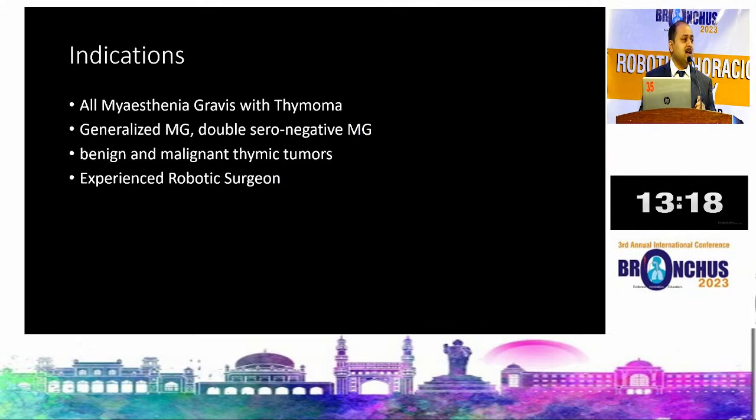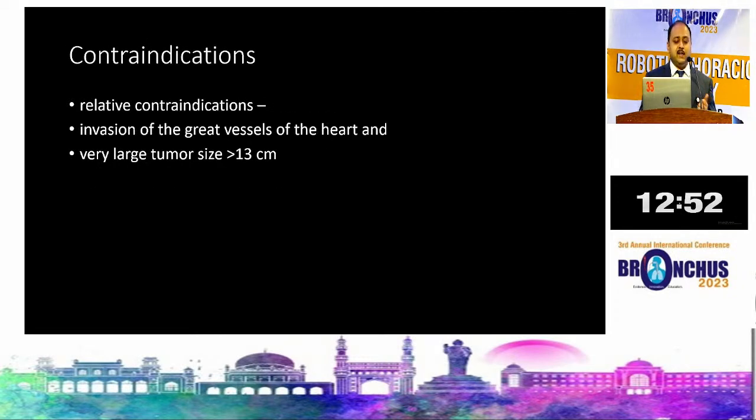The best advantages of robotic surgery are better visualization and wristed instruments. Even larger thymic tumors we can dissect out robotically and deliver through the subxiphoid incision or a small lateral thoracotomy incision. Now the indications: all myasthenia gravis with thymoma, generalized myasthenia gravis, double seronegative myasthenia gravis, benign and malignant thymic tumors, and definitely, as Robert Cerfolio has mentioned, an experienced robotic surgeon is one of the indications.